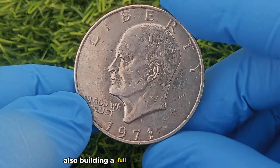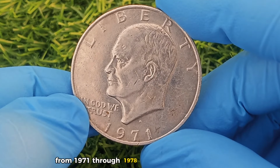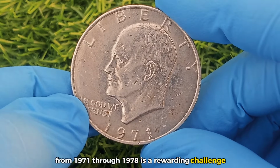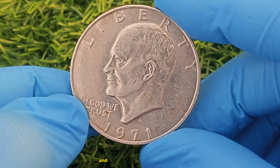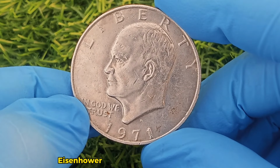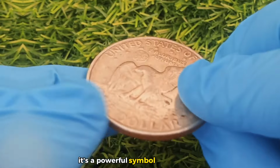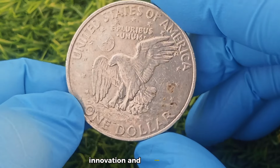Also, building a full set of Eisenhower dollars from 1971 through 1978 is a rewarding challenge that offers both educational and financial satisfaction. The 1971 D Eisenhower $1 coin is not just a piece of metal. It's a powerful symbol of leadership, innovation, and national pride.